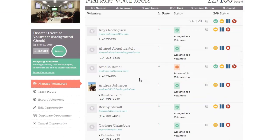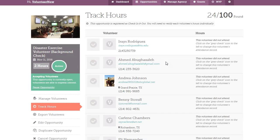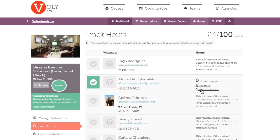The second thing you can do with a volunteer opportunity is to track hours for your volunteers. Now, this comes back to where we mentioned auto-assign hours. If you're auto-assigning hours, this makes this really, really simple. Let's say you're having an event. The day of the event, you take your laptop or a tablet or even your iPhone, you pull up this field in Volley, and then you go in and say, Ahmed was there. If you have auto-assign hours, the number of hours are going to show up right here, or you can go in and log the hours on this date. How many hours did the volunteer work? And you save. If you auto-assign the hours, you don't have to do that extra step.